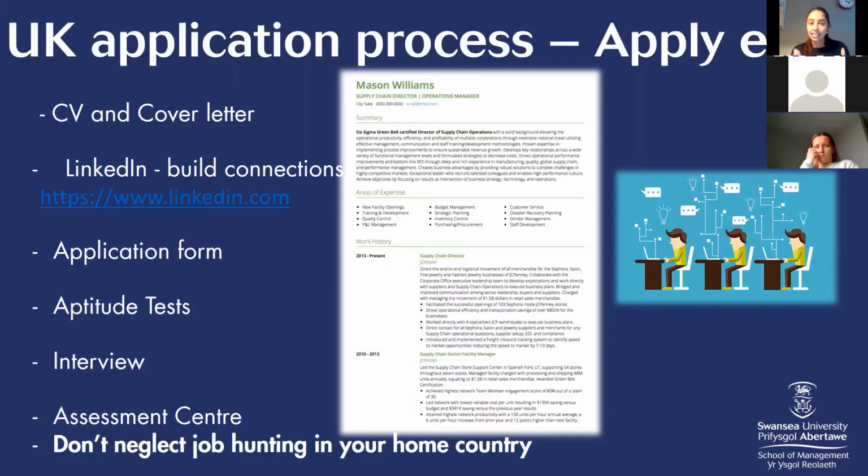So this is a typical application process, but as I said, it can differ from company to company. A company may want you to submit a CV, there's an example of one here, and a cover letter, which is a short letter to introduce your CV. You can do an online version of your CV on LinkedIn. They may also want you to do an application form where you answer some questions about your strengths or why you want to work for the company, or where they ask you about your achievements. These can be short paragraphs that they ask you to fill in.